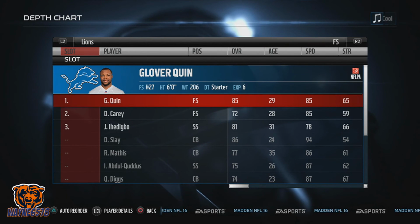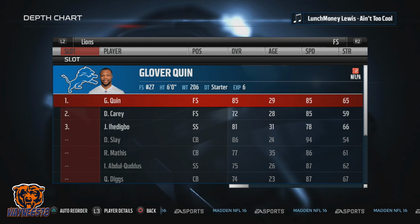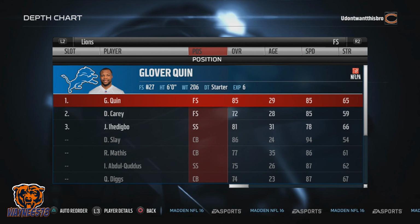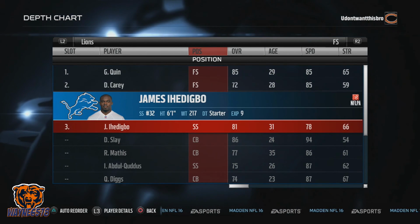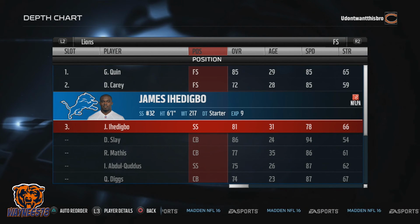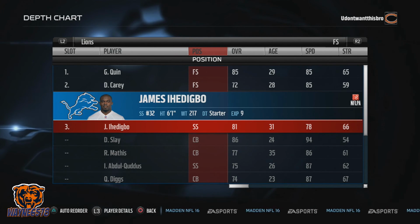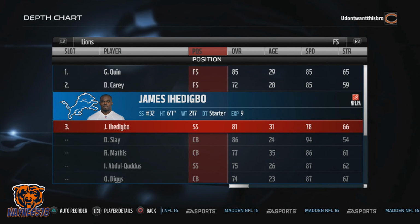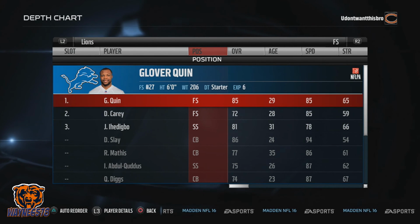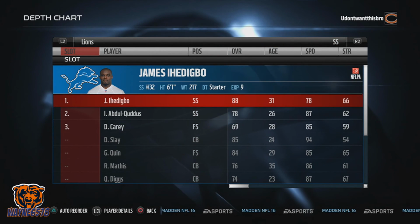Free safety, you just want great coverage and good awareness. I like speed also, so I'm going to go with Glover Quinn, Don Carey, I am Badego, I am James. I'm not going to mess with that name. I am Badego. I don't know. Darius Slay. And then strong safety.